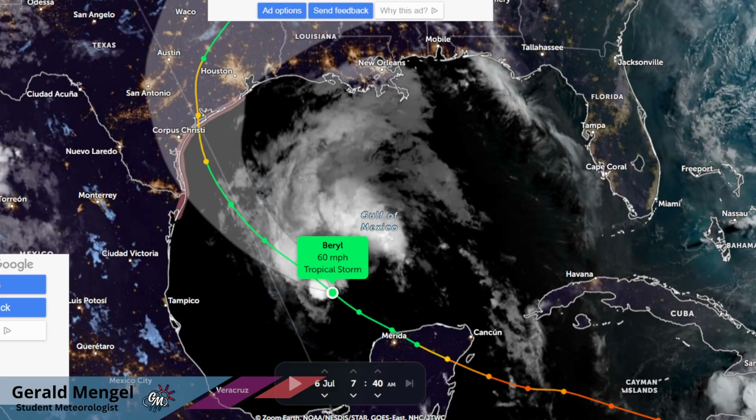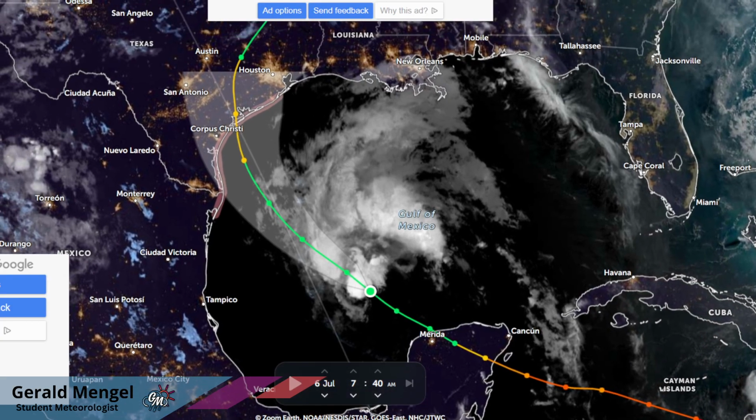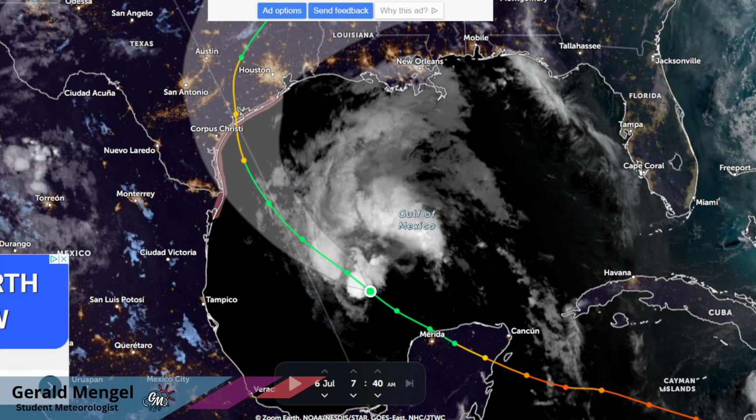Now, latest data here this morning from the National Hurricane Center. We've got, I believe, a 60-mile-an-hour tropical storm with a pressure at 999 millibars. That's slightly stronger pressure-wise than we had overnight, but again, still just a disorganized tropical storm. But again, obviously, that isn't going to stay that way forever.